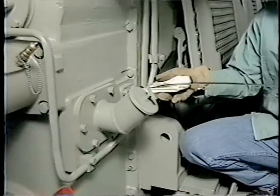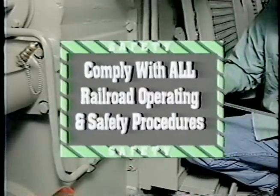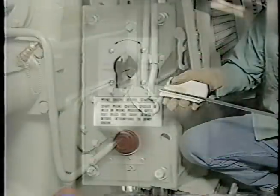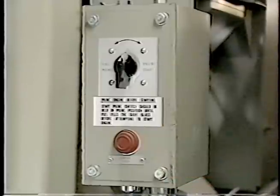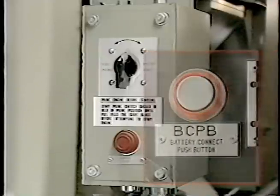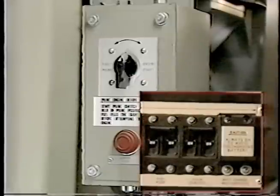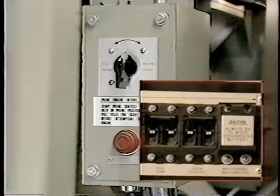Before starting the diesel engine, check all fluid levels and follow all railroad operating and safety procedures. After making certain that the battery switch is closed, that the MU push button is in run, that the BCPB has been pressed, that the EC switch is in the start position, and that all of the proper breakers are on in the operator's cab, the engine may be started.